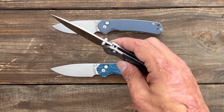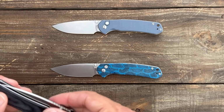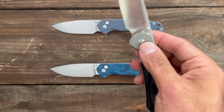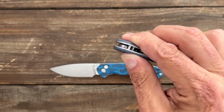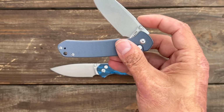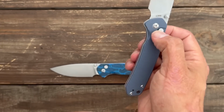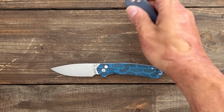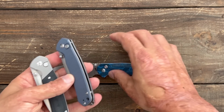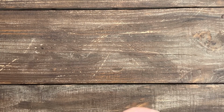And I did notice on this one as well that I have to depress the button past the scales. Just a little bit annoying, especially when they already have the raised portion right there. So that shouldn't be the case. But there you go. That's why this one is number 2 for me. I still been enjoying it a whole lot though, and I still think it's a great knife.